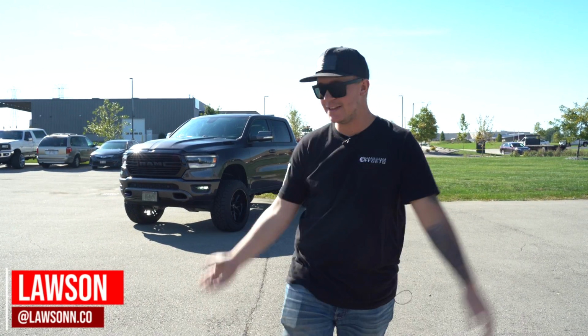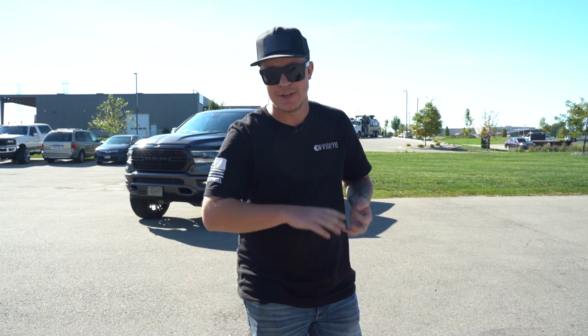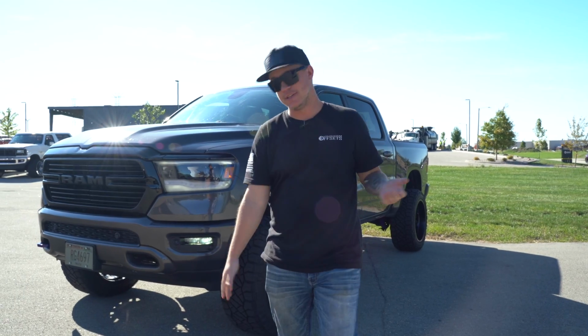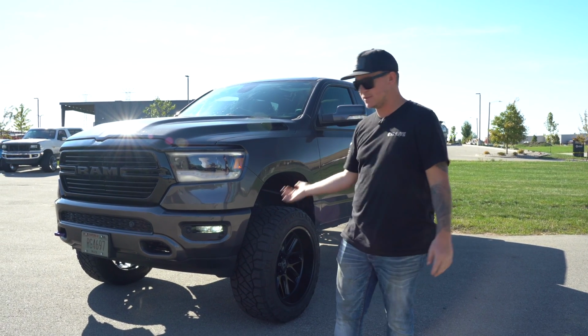This is a 2020 5th Gen Ram 1500 sitting on a 6-inch lift, 22s, 35s. Check it out. Alrighty, guys, so to start things off, we are going to be talking about the lift kit first. That's how he was able to stuff these wheels and tires in here.